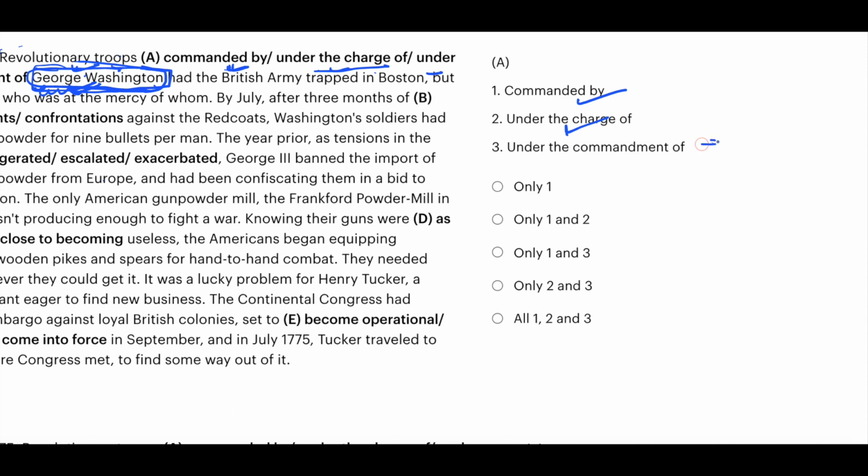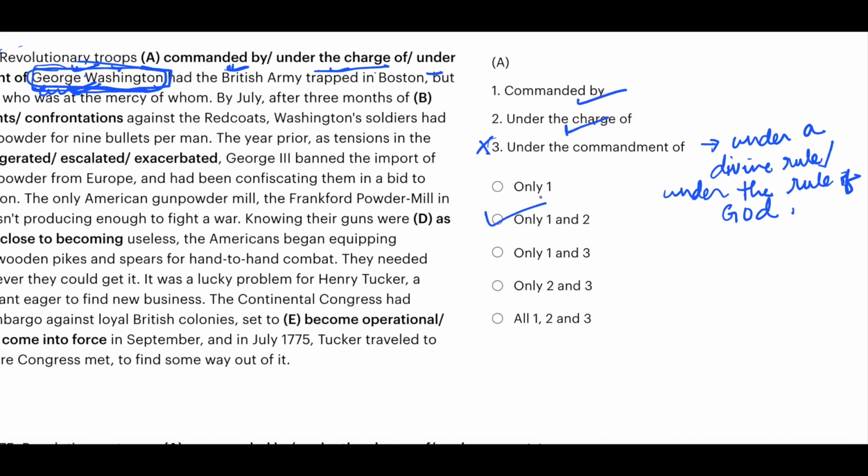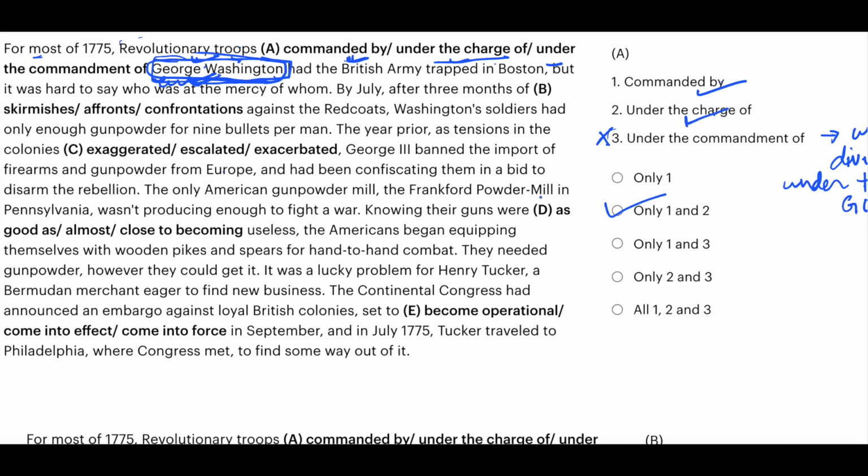Commandment means under a divine rule, which means under the rule of God. Okay, so this is incorrect. George Washington is not a god, so this is incorrect. 3 is incorrect, so your right answer is 1 and 2, option B. Okay, whenever you see the word commandment, do understand that it means divine rule. Commandment means divine rule of God. Okay, next.